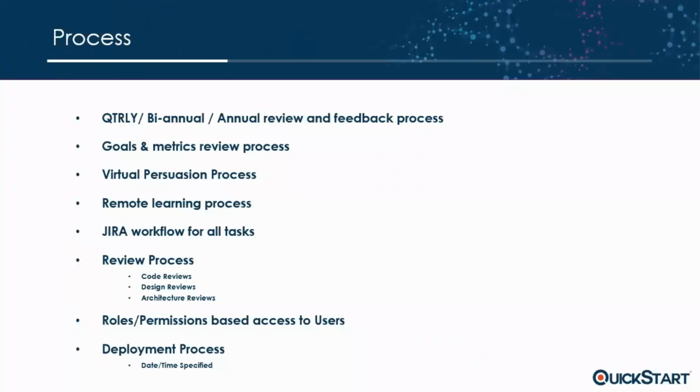So technologists are usually good at technology. One of the areas they're very deficient in is leadership skills, and building these skills is super critical in leading remote teams. So the right processes and tools, and going over quarterly and biannual goals and review processes, as well as metrics, is going to be very, very critical.